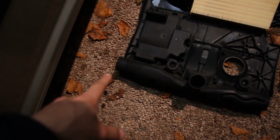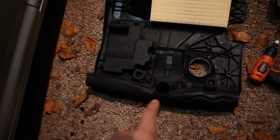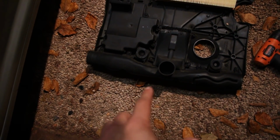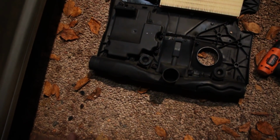So it pulls air from right there up through the filter into the throttle body, also pulls air from there, same way through the filter into the throttle body. But both of these spots are right above the exhaust, the heat shield and the header. And that's just pulling straight hot air into the car.